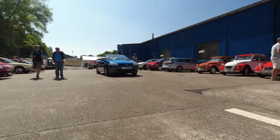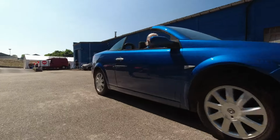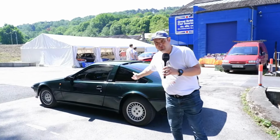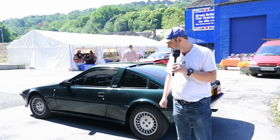Now when you say French cars you automatically think of Peugeot, Citroën, Renault perhaps, but there are actually some other French marques out there too. Take for example Matra, who was actually big in motor racing circles, who also built the first three generations of the Espace for Renault and the Avantime.